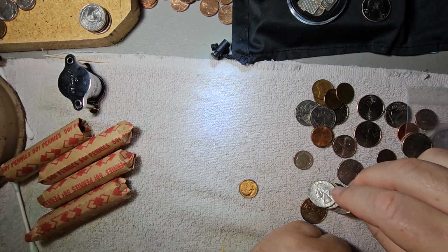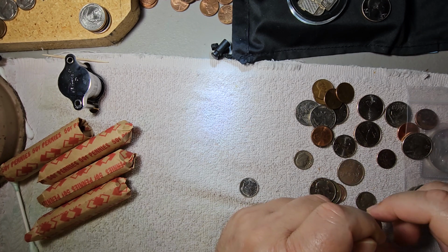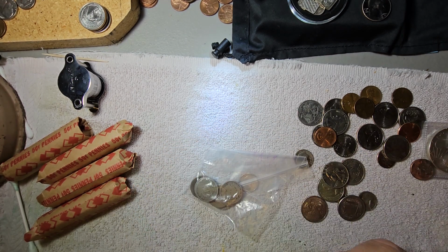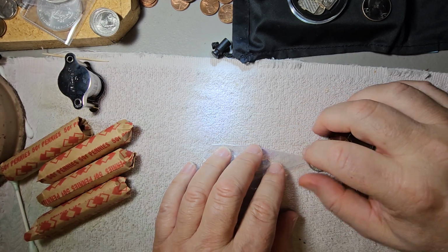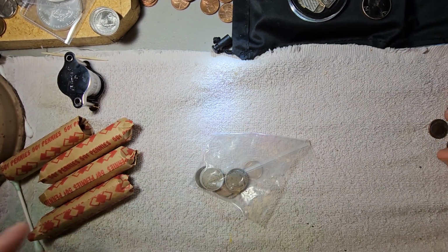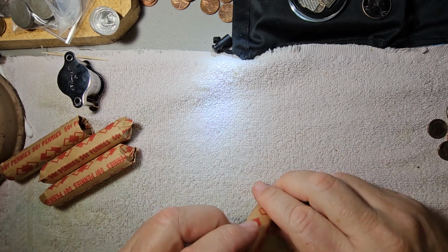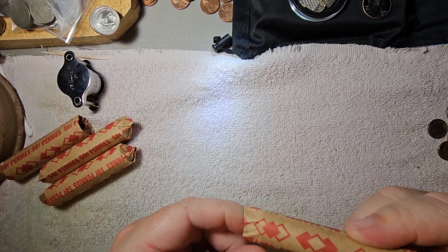So those are the quarters, dimes, nickels. What we're really here for is coin hunting with kids. So the bank really couldn't give me a lot of pennies because they need to have some for their machines. What they did give me was 4 rolls. So very quickly, I'm trying to keep the video short since I did a long one. We're going to go through these pennies real fast.